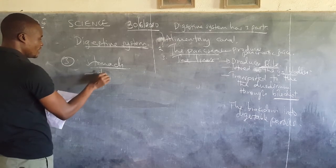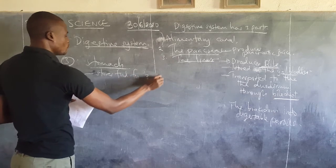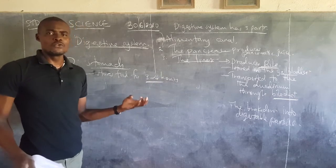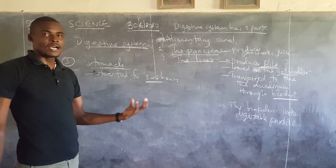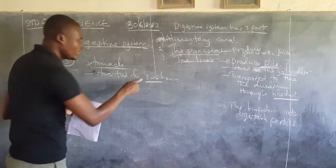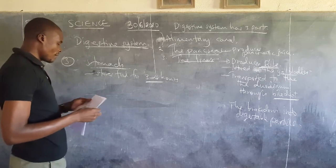Number one here, it stores food for 3 to 4 hours. Very important. You may be asked, how long does food stay in the stomach? Food stays between 3 to 4 hours. Food can't stay in the stomach more than those hours, so you have to know that. 3 to 4 hours is the time that food can last in your stomach.